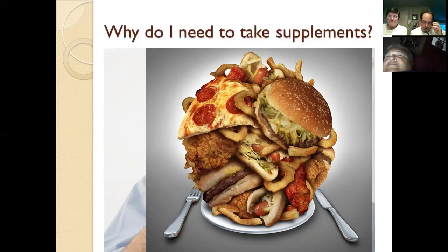A couple of the studies I was reading about: one study shows 9 out of 10 people don't meet the recommended daily allowances for vitamin A or vitamin E. And another study of over 21,000 people showed that no one met the recommended daily allowances just based on their diet alone. So that tells you no matter how well we think we're eating, we're still in need of these supplements.